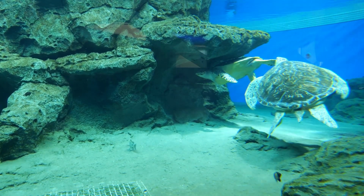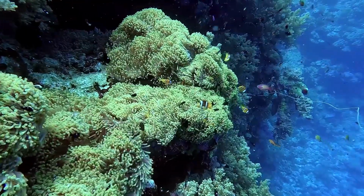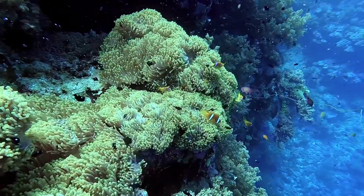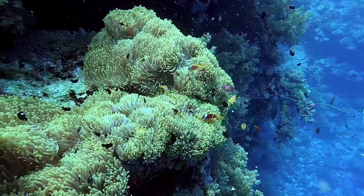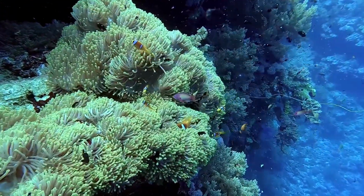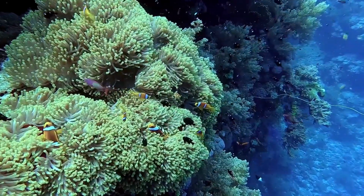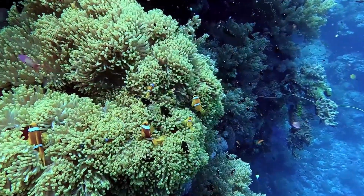These bays are like living treasures, reminders of the ocean's delicate beauty. And as we'll see in the final part, their future depends on us. From myths to modern science, bioluminescence has left its mark on human history. But what does the future hold for this underwater light show?